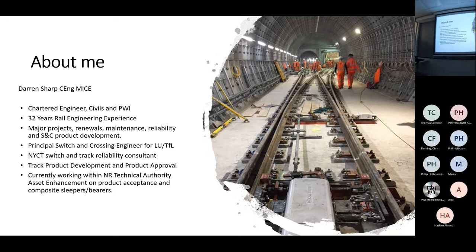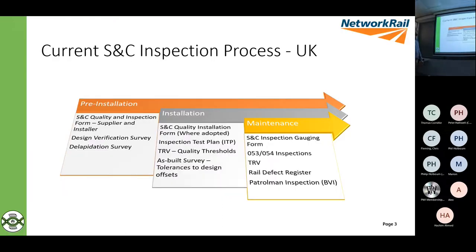My experience: major projects and renewals, maintenance, reliability and S&C product development as well. I was a principal S&C engineer, or P&C engineer, for TfL for a while. Did some work in New York City for switch and track reliability as well. And then recently doing some track product development for Network Rail within Technical Authority and other asset enhancement topics. So this is our current process for S&C inspection.